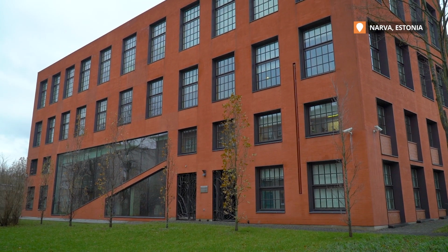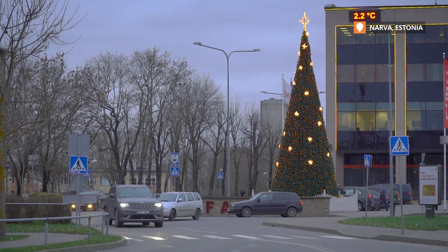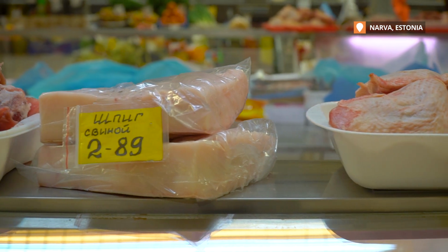For a long time, Ida-Virumaa existed outside Estonia's cultural and media sphere. St. Petersburg is closer to here than Tallinn. The only available Russian-language TV channels to the residents were Russian channels. Their influence is still felt here today.